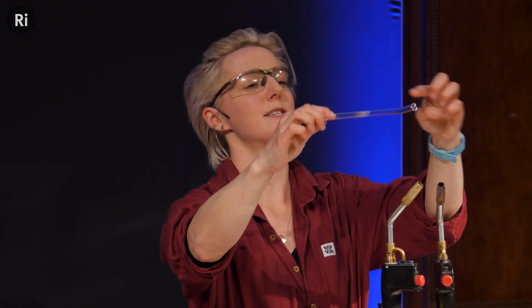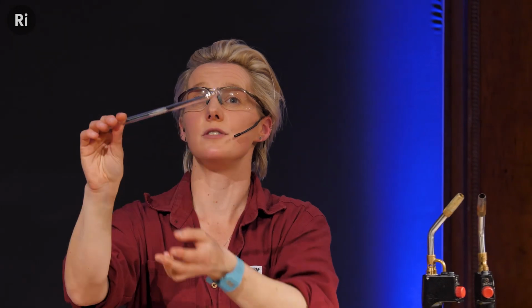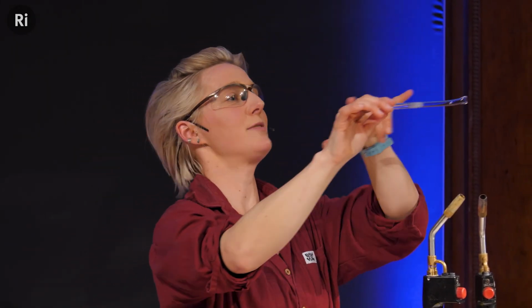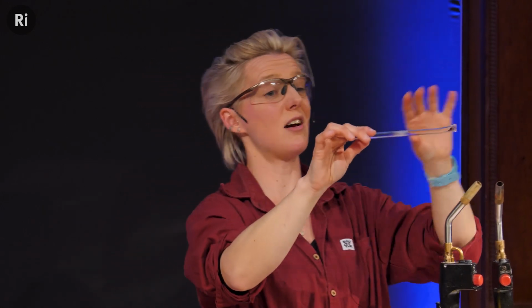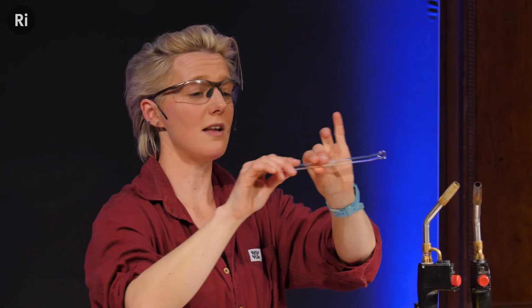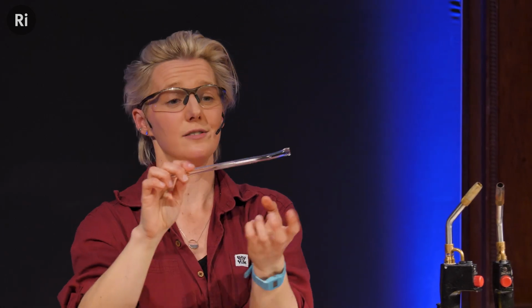But one risk that you have, if you heat up this part of the glass really hot, as I've just done, and this part remains so cold that you can touch it, is that there's a big temperature differential across that material. And what can happen if this part has expanded loads and this part hasn't, is that loads of strain is set up inside the material, and eventually it could shatter. And we can actually see material strain in glass.